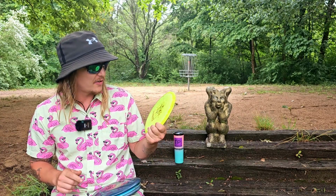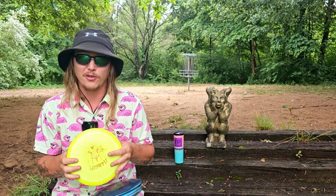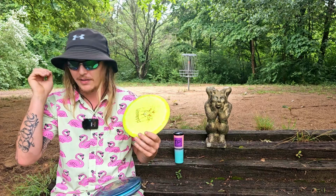Next up, I would say this is probably the backbone of the distance drivers. We have a Garrett Gurthie Halo Wraith. This thing is beat in nice. I can control this disc more than any of my other drivers. If I throw it on a big hyzer, it will flip up and it bombs.